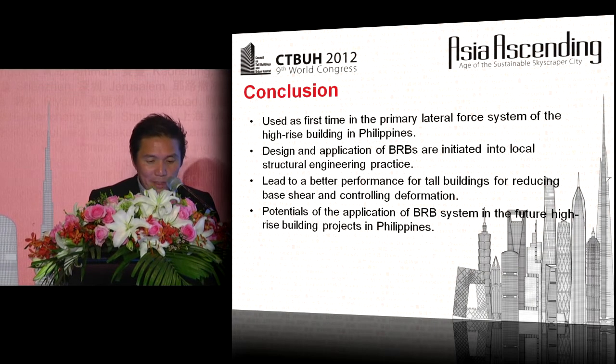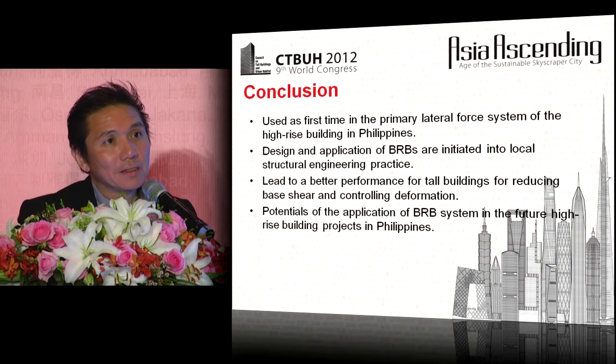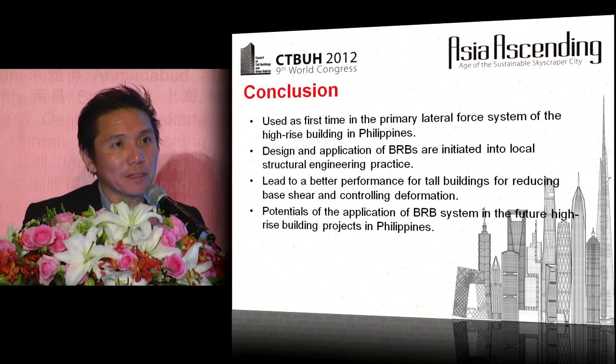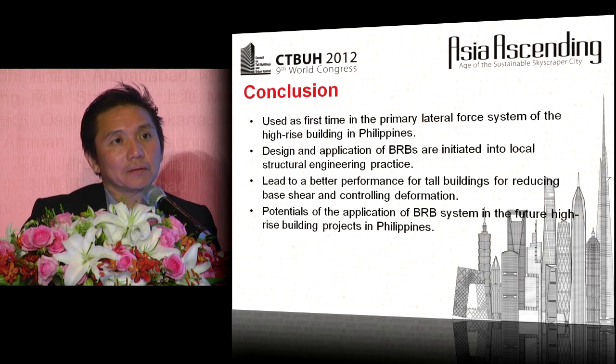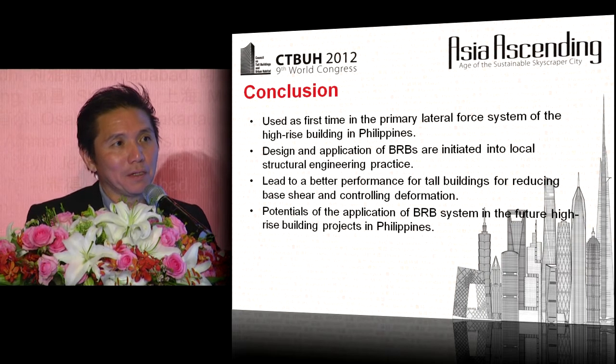So we're saying that BRBs are actually being used for the first time in the Philippines, especially for high-rise buildings. Right now we're doing about 4 high-end residential high-rise buildings also using BRBs. And just recently we completed the retrofitting of Terminal 1, the airport Terminal 1 in the Philippines, using more than 150 BRBs.